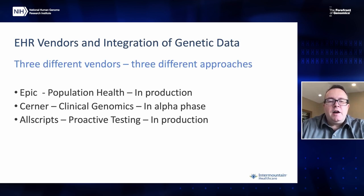And I think it's important that both of them are developing out in different ways and actually could learn a lot from each other. Allscripts took a different approach initially, and their product has matured a bit since I've looked at it last, but they were really looking at proactive testing. So they would look for patients that could use genetic testing and suggest it at times was one of their first approaches. They took three different approaches, which are all valuable and frankly, all important. And if I could say one thing that was really needed in this area, it would be implementation science and looking at different ways to implement genomics for different providers, including primary care, clinical genetics, and other subspecialists.